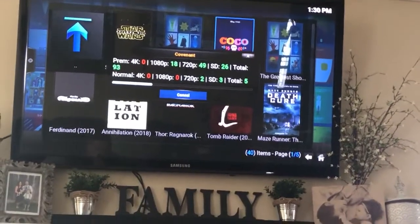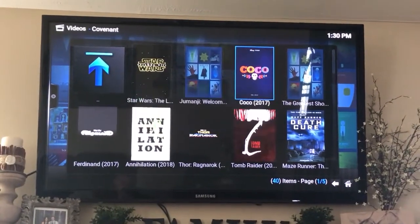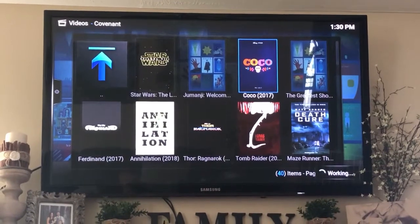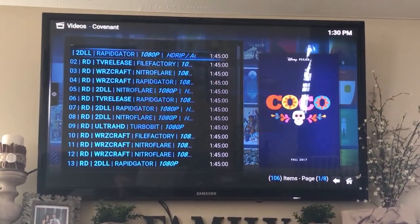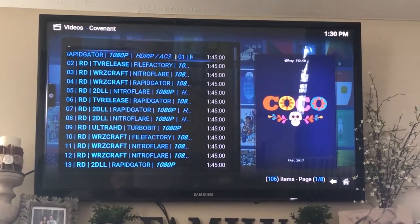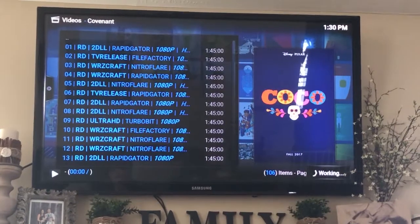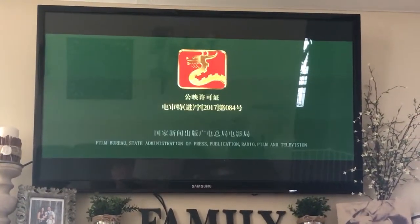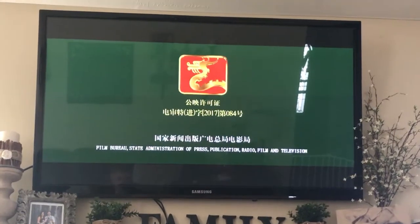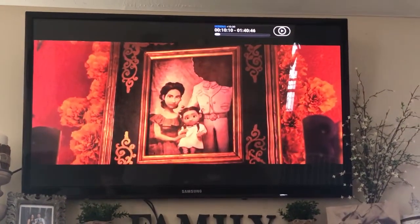So let me go ahead and cancel this. You don't have to wait for this to load every time. You can hit cancel and it'll bring up the sources that it found. So we'll just go to the first, and all the blue is all the Real Debrid account stuff, which is, again, totally worth it. It's like $4 a month. It's for sure worth it. I'm gonna skip ahead here just so you guys can see. It works very well.